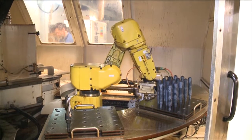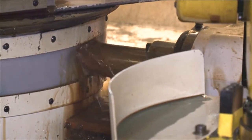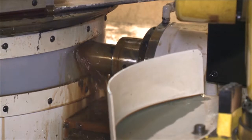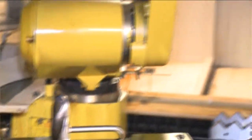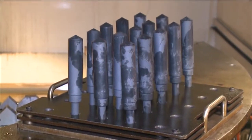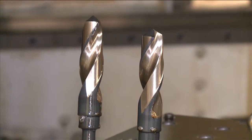From here, they go on to grinding, which involves cutting the flutes, the clearance, and sharpening. The larger bits require this robot for processing. So this machine is a flute and clearance grinding machine. It's grinding the spiral flute and the clearance on the drill. We use it for the bigger diameter drills, so from 20mm through to 50mm. Designed and built here.